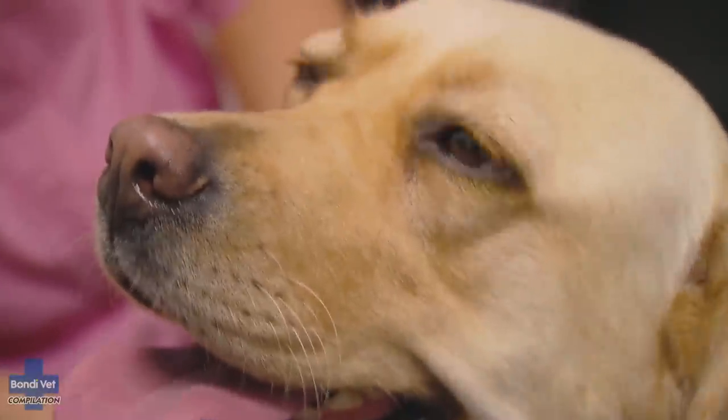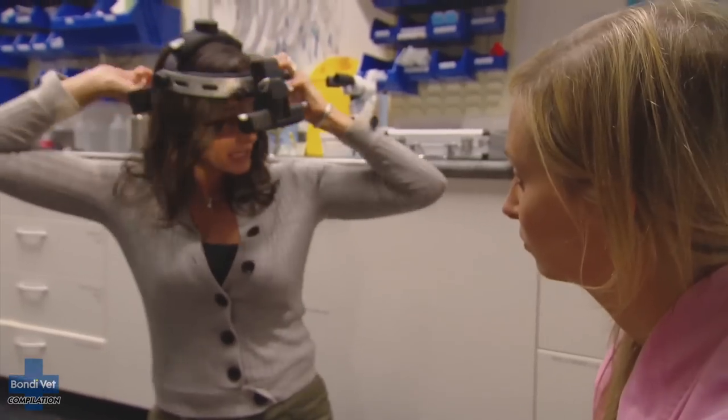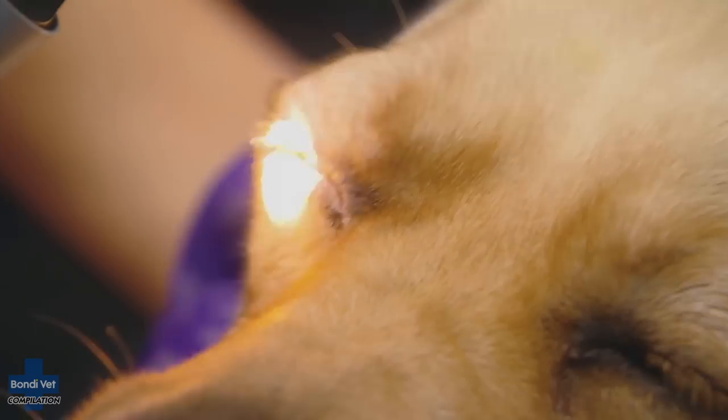Fantastic. This is actually a really interesting medical case. I've never seen anything quite like this. Miss Ellie, do you think we could take a look at these eyes of yours, huh? Fortunately for the Labrador, eye specialist Callie Caruso isn't as shocked as the rest of the staff. She's got a nice response to the light.